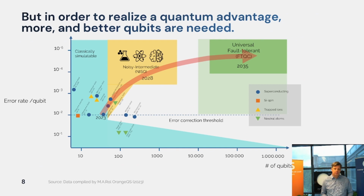But in order to realize a quantum advantage on the commercial scale, more and much better qubits are needed. This is what you see here on this plot, where on the horizontal axis you have the number of qubits, and on the vertical axis the error rate per qubit. Importantly, at the end of the day you want to be on the upper right side, in the universal fault-tolerant quantum computing space, but this will be hard work and there is still a long way to go.